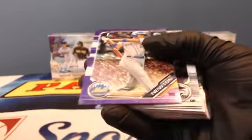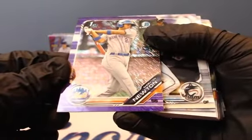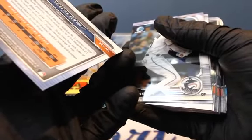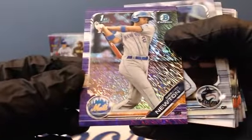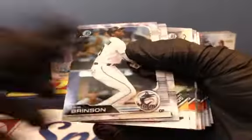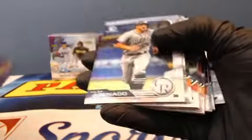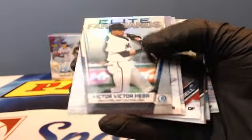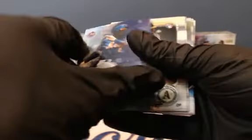Kyle Tucker, rookie. Newton Chevron. Chevron. Newton. First Bowman Shimmer. Ryan Weathers, Stat Tracker. Forrest Whitley, Arizona Fall League. Victor Mesa, Elite Farmhands. Ronnie Marcio, Stat Tracker.